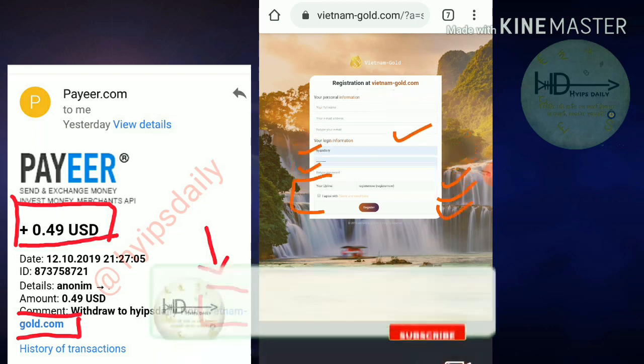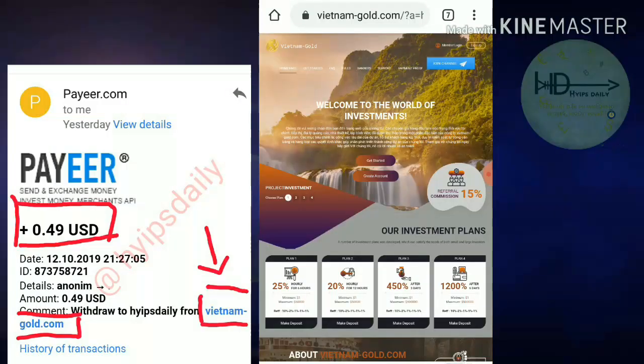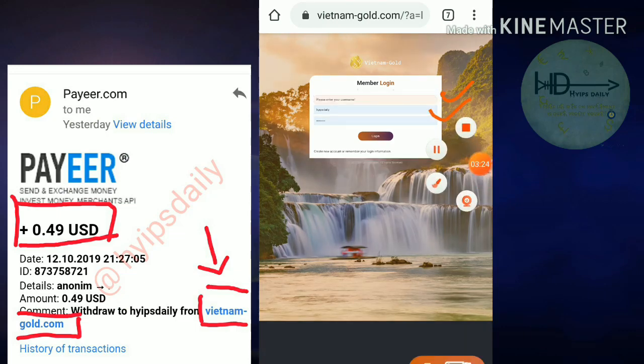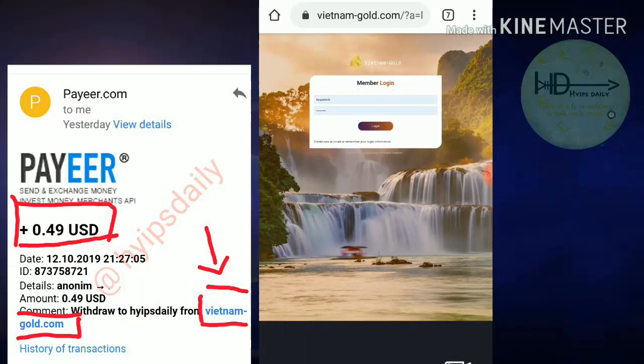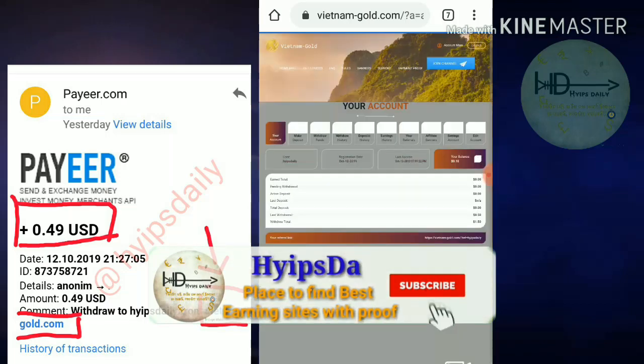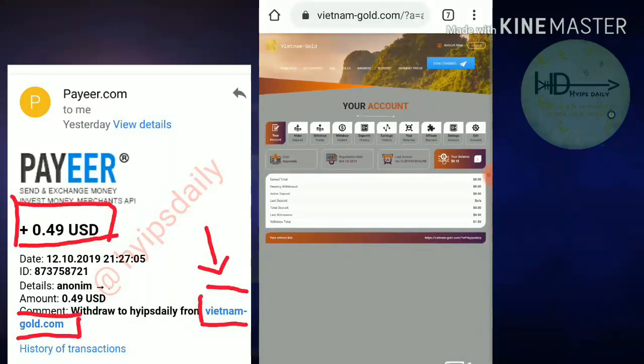After that, you have to complete some important steps, friends. I will tell you what it is later. Then after completing your sign up details, enter the member login area, enter your username, then your password here, and then click login, friends. After that, it redirects you to the site dashboard. This is how the site dashboard actually looks, friends.